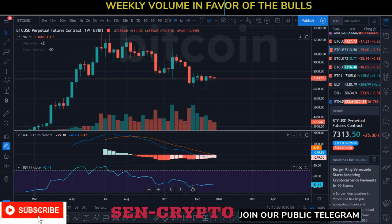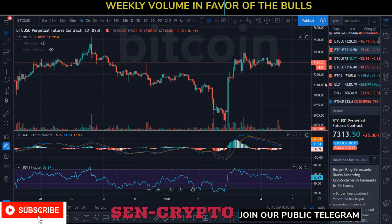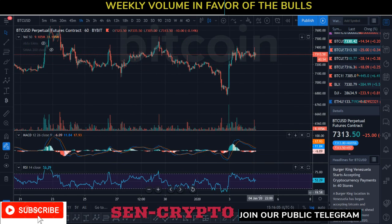So let's take a look at the lower degree. Regarding the lower degree, first thing first, we're going to talk about the volume. The volume is quite incredible. Big volume on the hourly. I was waiting for confirmation, still not good enough.